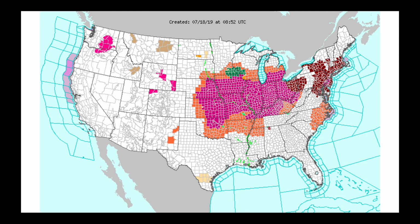So if we take a look at where we're looking for our heat today, this is where we have our excessive heat warnings and our excessive heat advisories and our new excessive heat watches over here in the eastern part of the United States. So with that ridge that's building in this area and then shifting west with time, we're still going to be dealing with a few more days of some extreme heat.